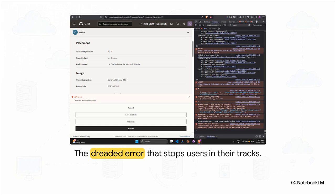But there's always a catch, isn't there? Enter the antagonist of our story. You configure your server, you hit that create button with all this excitement, and boom, you're hit with the dreaded out-of-host capacity error. Your server requests just outright fail. This specific error has stopped countless users completely dead in their tracks. Because the free server is so powerful, the demand vastly outstrips the supply, especially if you're in regions like India or Germany. Oracle simply runs out of physical space on their free tier racks.